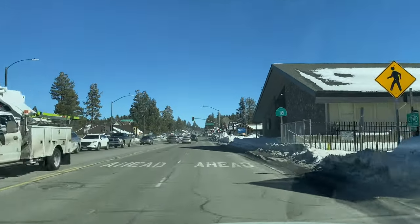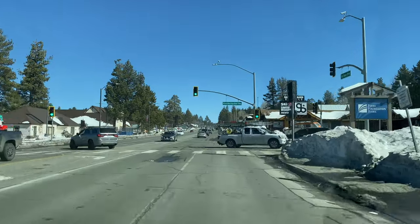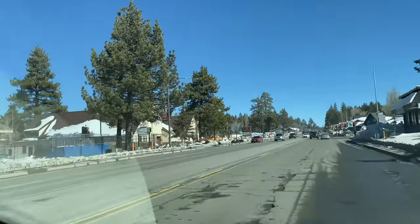Well, now we're back on Big Bear Boulevard. And be careful, there's a lot of people in a rush for some reason.